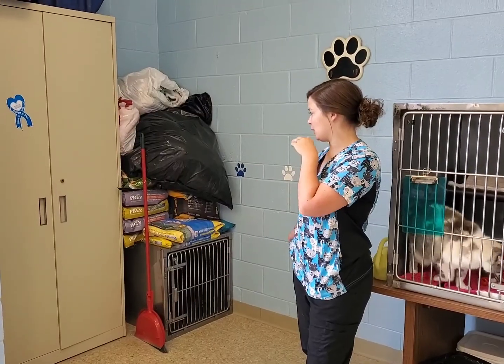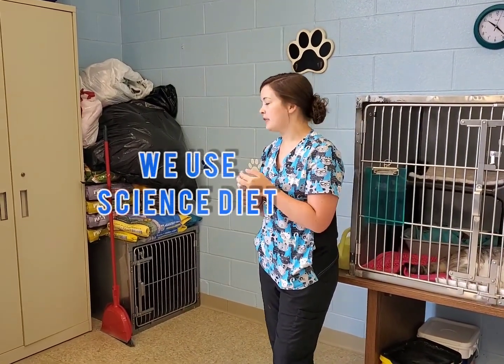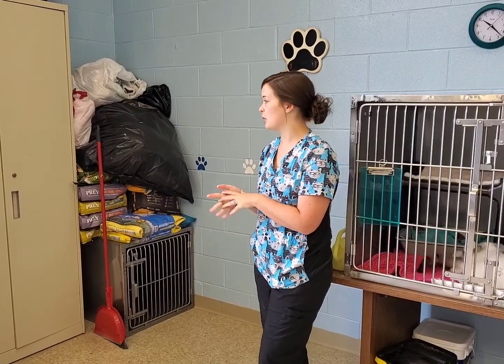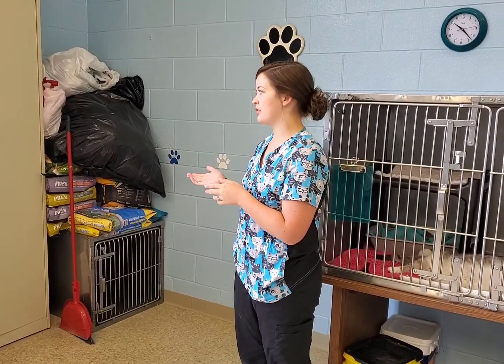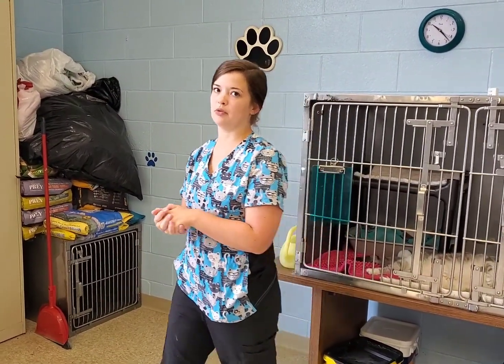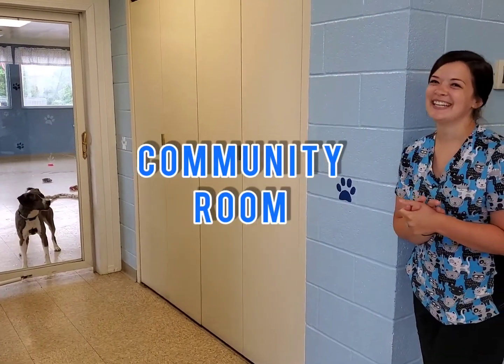Those will be on a table or something up here in the lobby if we ever have any of those. In this corner, we have various donations of dog and cat food. We feed Science Diet here to the animals so they don't get upset tummies, so we donate food to other people who can use it. Especially during COVID right now, this food is available to pet owners who need help with it. Other times we donate it to the senior center, who also gives it out to those who can't afford pet food.